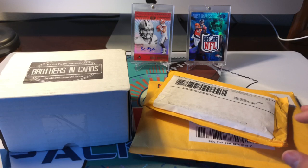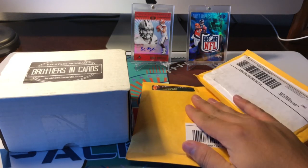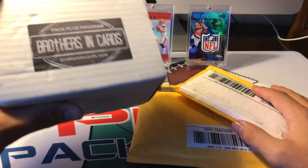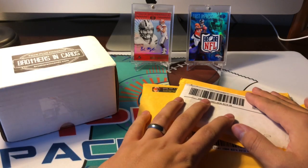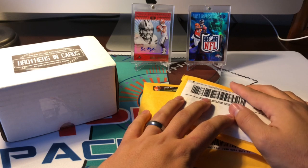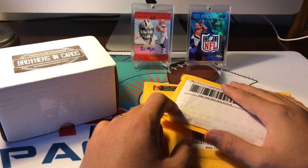Got a little mail day today. Looks like this is probably an eBay pickup. And then I got my package from Eloy the Goat. Also, Brothers and Cards Gold Box came in today. If you haven't checked out the videos from the Illusions, check those guys out. Got my two big hits, the Royce Shield and the Baker Auto. Super nice stuff.